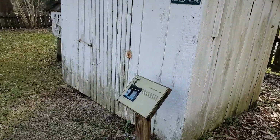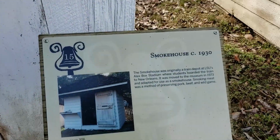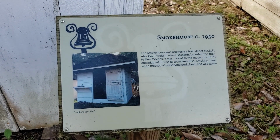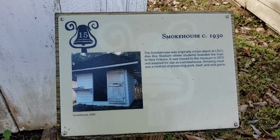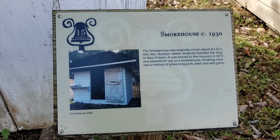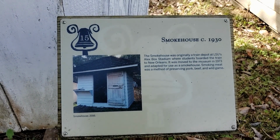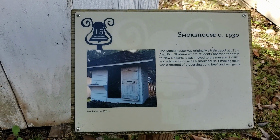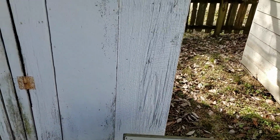Yep. Smokehouse, 1930. Originally a train depot at LSU's Alex Box Stadium, wow, where students boarded the train to New Orleans. It was moved to the museum in 1973 and adapted for use as a smokehouse. Smoking meat was a method of preserving pork, beef, and wild game. And for those of you who don't know, Alex Box Stadium is where LSU plays baseball.